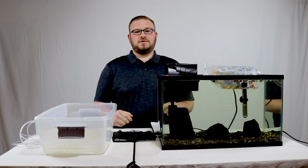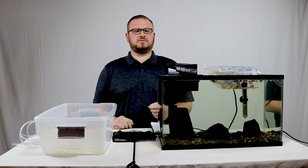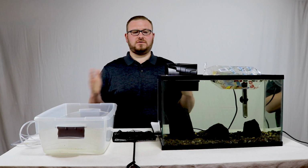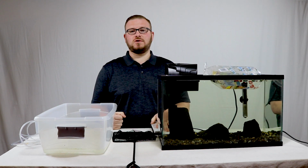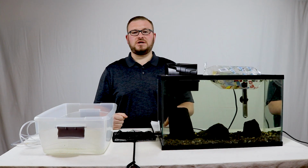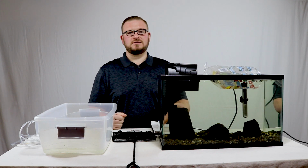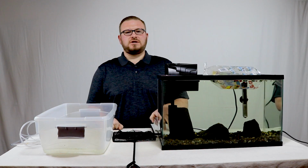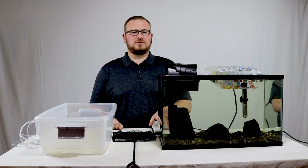Some other things to consider with fish is the size of the fish. Most fish you find at the pet store are going to be really small when you see them, but they may get really big, sometimes up to a foot or more. So make sure you know about the fish you're going to get before you purchase it, and make sure that your aquarium is big enough to house it. Another thing to consider is whether or not the fish is a schooling fish. I would say generally with a schooling fish you want 6 or more.